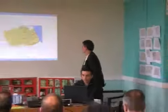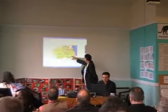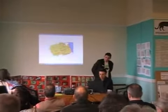And what we're getting at the moment is animals coming in from Hartlepool down into the industry along here and to the housing estates from Stockton-on-Tees.